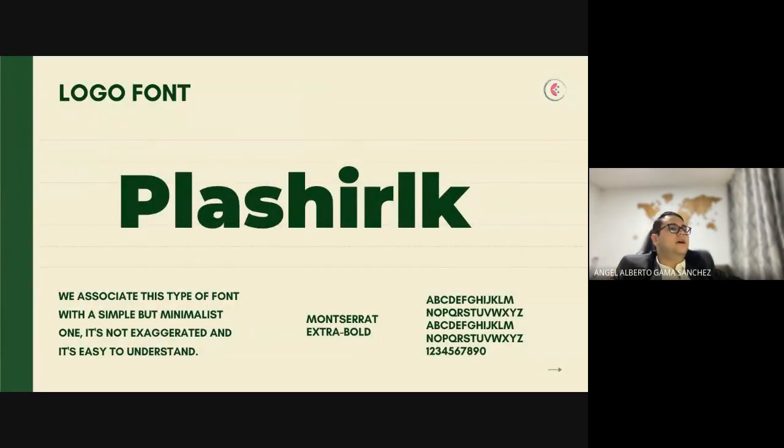The font, we chose the font Montserrat Extra Bold. And the real reason for this is because we wanted a simple minimalist, but not so exaggerated and easy to remember font, easy to understand at the same time.